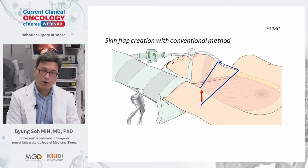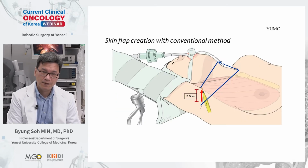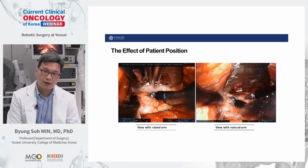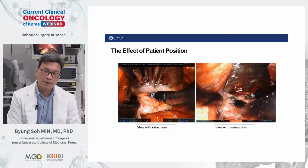So during the robotic transaxillary thyroidectomy, you make a 3.5 centimeter long incision and make a flap all through the axilla to the neck to reach the thyroid. So in real operation theater, it looks like this. They use specialized robotic retractor so that the retractor lifts up the skin flap. So in the operation field, it looks like this. You can see the Da Vinci SP robotic arms fluently dissect the tissues around the thyroid gland.